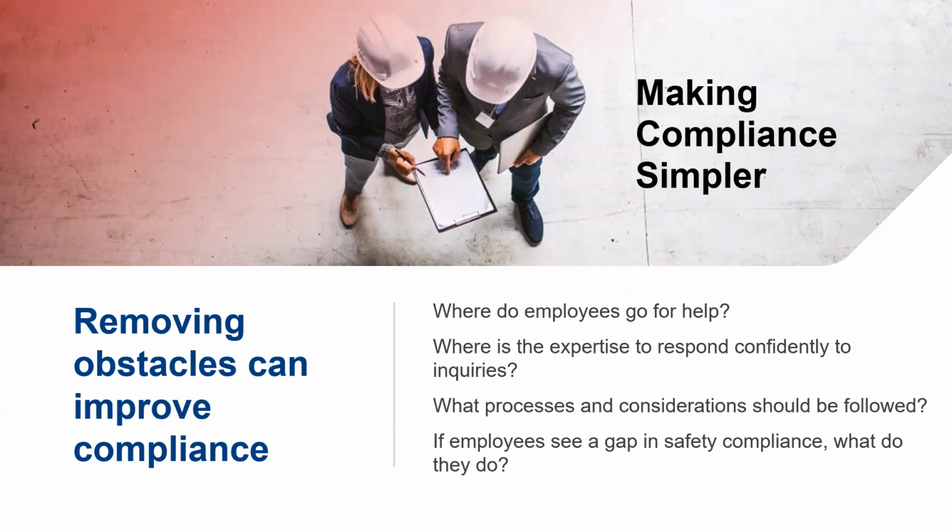So when you pull it all together, what it really looks like is evaluating where you are, defining those standards. What standards am I going to adhere to? What deliverables am I going to use? Prioritize that, implement it, and then you can maintain it by making compliance simpler, by making sure that employees have access to the right information, the right expertise, and that they can report concerns when they see them so that you can go back to that plan and address them.